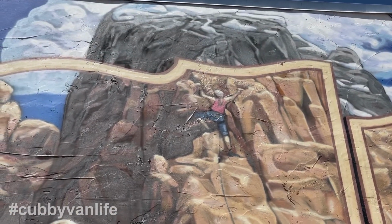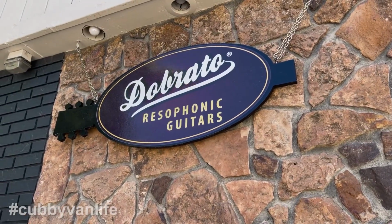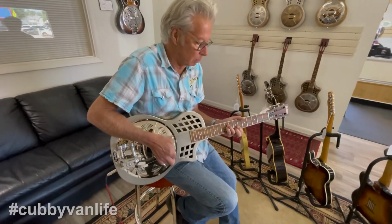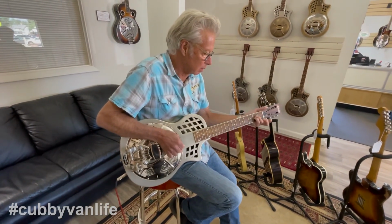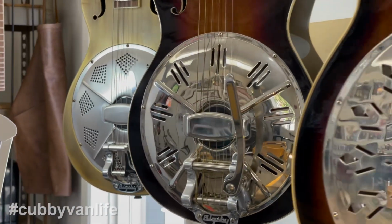We enjoyed the mural. Now, since I'm a guitar player, I love to stop in guitar shops, especially when I see really interesting looking handmade guitars. And I found a great guitar shop in Gunnison on Main Street called Viles' Dobrato Resophonic Guitars. Now, the guitars are designed and hand assembled by the owner, Kent Viles. They're really interesting, and I'm just going to let Kent tell you all about this incredible instrument that he's designed and makes himself.